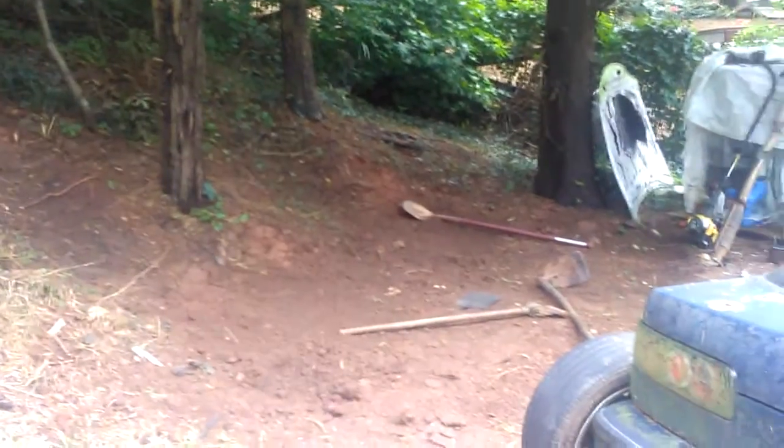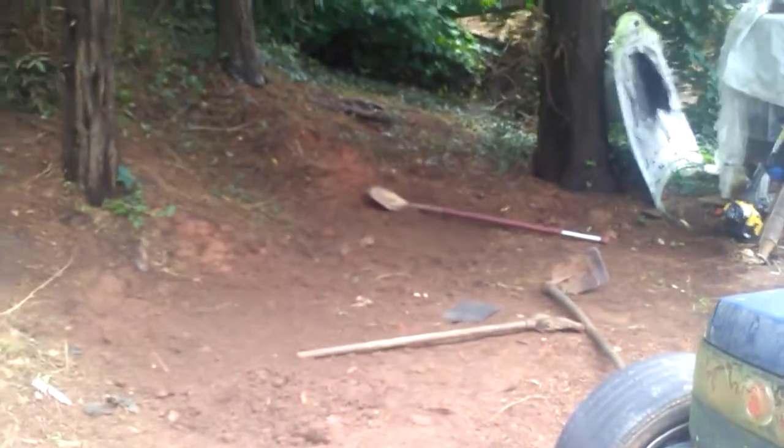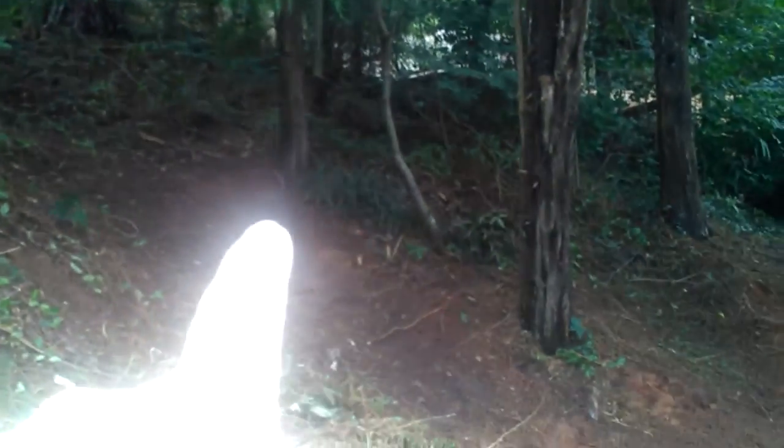Okay, guys. We just saw another killer bee nest. It's right there next to that tree. That's actually a spot where I got stung the very first day that I worked on this area. Yesterday we busted one of the killer bee nests over there by the tree up there.